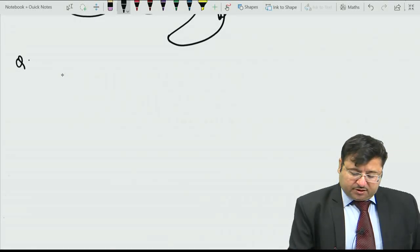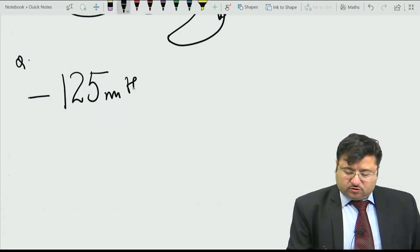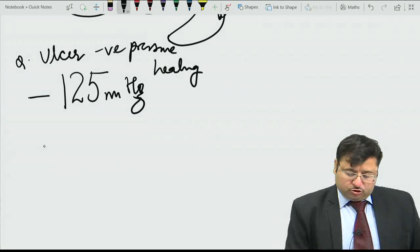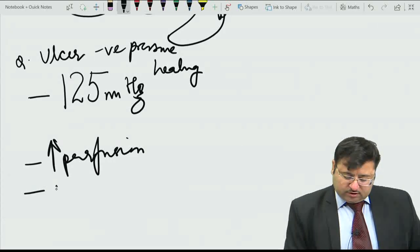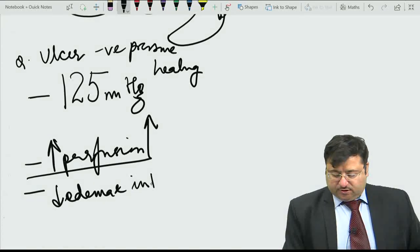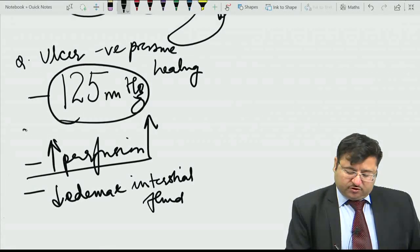So what are the pressures? You need to remember 125 millimeters of mercury, and they are negative, right? So this is what you need to remember for the ulcer negative pressure healing system. Edema, interstitial fluid, and promotion of the granulation tissue by increasing perfusion and decreasing edema and interstitial fluid. So one thing is increasing, which is leading to healing of the wound, and edema and interstitial fluid are decreasing, right? And 125 is what you need to remember for an ulcer.